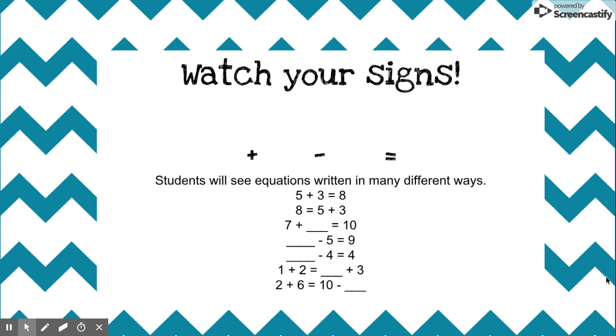Something else that is important is being able to understand what plus, minus, and equal signs mean. We really teach the students how to watch their signs and where to apply those signs. Students will see equations written in many different ways. For example, they may see that 5 plus 3 equals 8, but they will also see an equation that says 8 equals 5 plus 3.